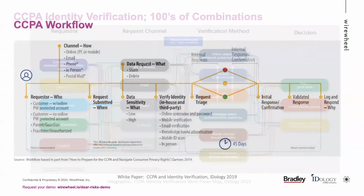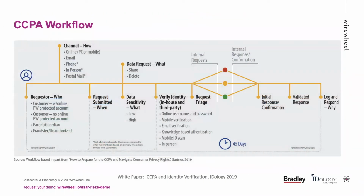And the next graphic I want to present has the overall workflow and how identity verification fits into CCPA throughout that life cycle. It boils down, the way we did it, to a who, how, when, what in the CCPA life cycle and value chain. There are different kinds of requesters, how they make that request, and when the request is made, which impacts the length of time to respond, as Aaron mentioned. What is the nature and sensitivity of that request? Is it deleting health records versus viewing web history? These are all the determinants that go into deciding which verification methods get presented and utilized.